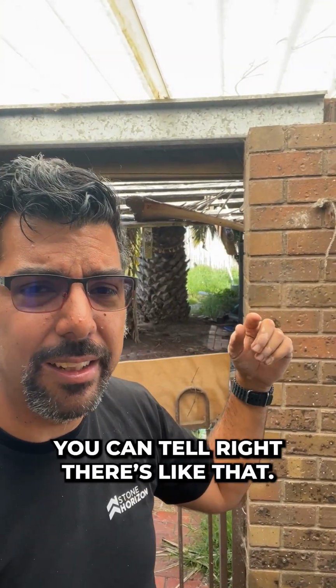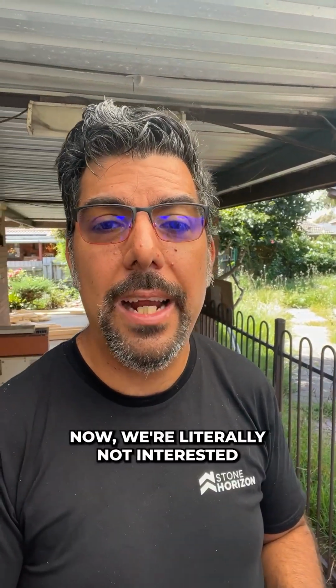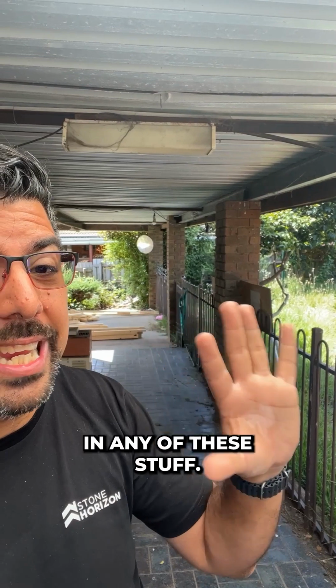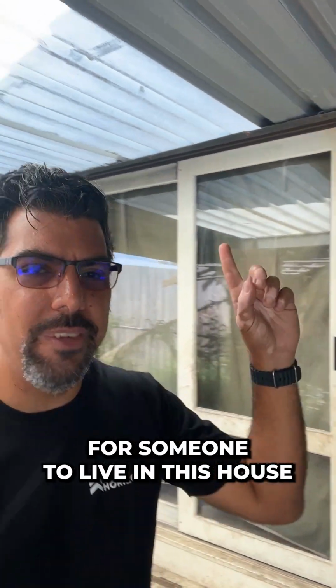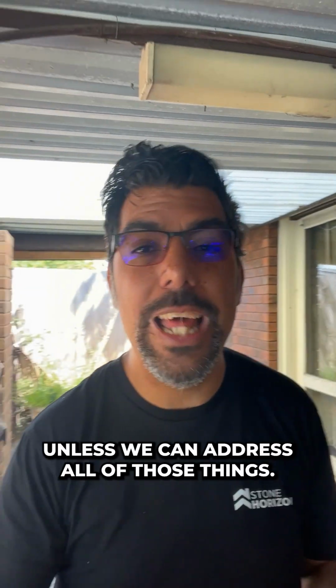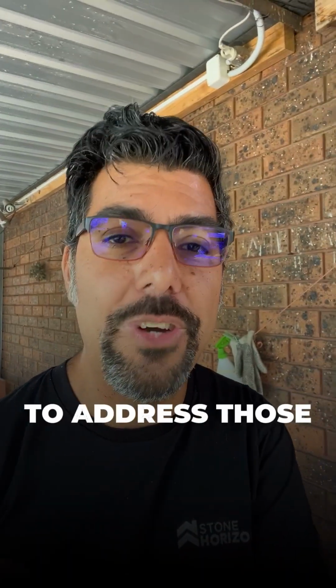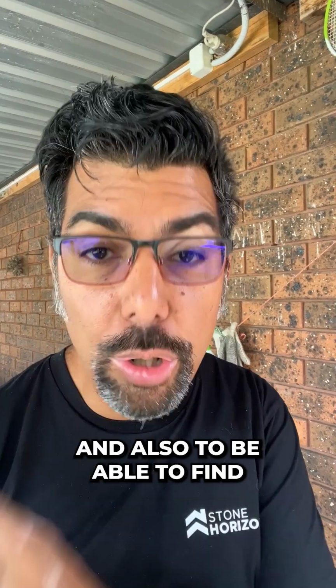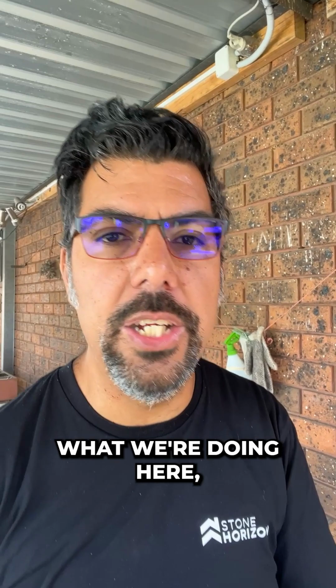Now, this house is fairly old. You can tell, right? You can see the birdcage over there, and the shack almost falling apart. We're literally not interested in any of this stuff. However, we won't necessarily get compliance for someone to live in this house unless we can address all of those things. That's why it's very important that you work with somebody who has the skills to address those compliance issues and also to find creative ways of solving them.